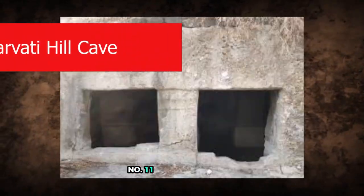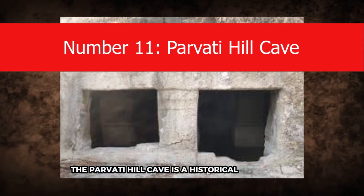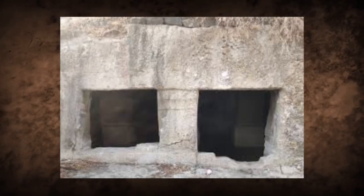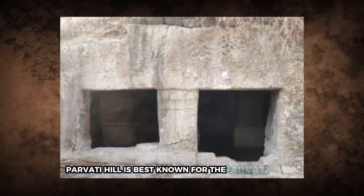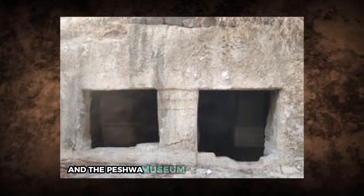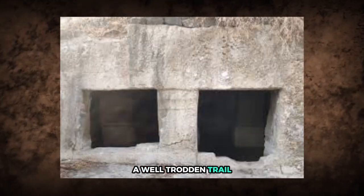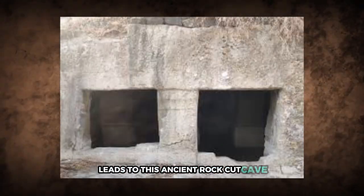Number 11. Parvati Hill Cave. The Parvati Hill Cave is a historical site in Pune, which is in India. As the city's oldest surviving structure, the cave holds significant importance in Pune's heritage. Parvati Hill is best known for the Parvati Temple, constructed by the Peshwa dynasty, and the Peshwa Museum, which exhibits artwork, weaponry, and clothing from that period. A well-trodden trail along the hill's southeastern slope leads to this ancient rock-cut cave.